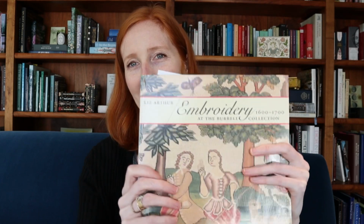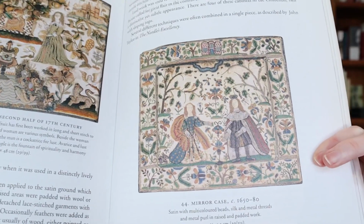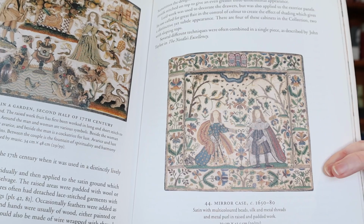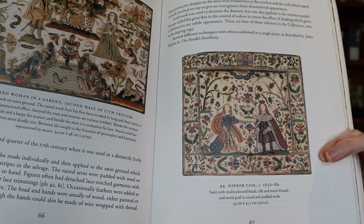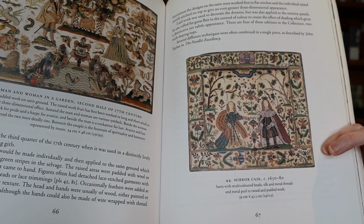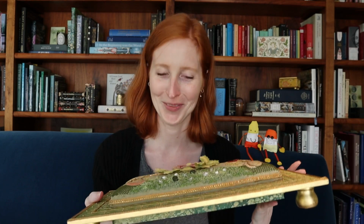One of which is in this book. This is actually the same book I showed you in the last episode, the one that had that really awesome needle lace bird thimble holder. This is Embroidery, 1600 to 1700 at the Burrell collection. And this is a padded mirror case in the Burrell collection. So although it's really flattened out by the photograph, it takes the same essential shape as my object, which is a padded central panel with a flat surround, and then it's a case with an interior space in which your mother may or may not have hidden some things.